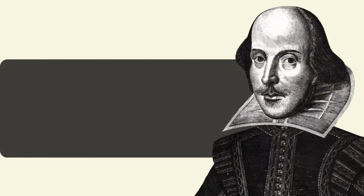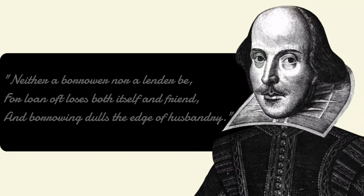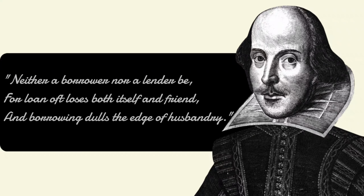After all, even the great bard Shakespeare, no less, wrote about it in Hamlet in 1602. "Neither a borrower nor a lender be, for loan oft loses both itself and friend, and borrowing dulls the edge of husbandry." But it's little wonder that most people don't like asking people to lend them money.